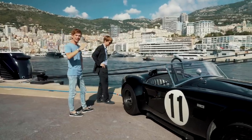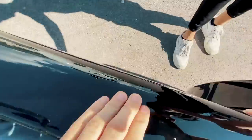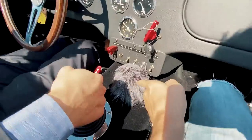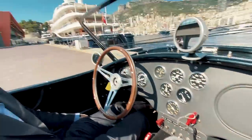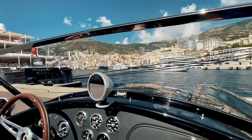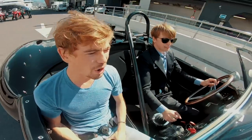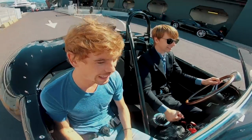This thing sounds insane. So the car's been started. You can close the door. Thank you, Erwan. It's very loud. So we've got this little hairy thing here to attempt to get sound so you guys can hear us. This is going to be quite something, driving an AC Cobra around Monaco. We've got the cameras ready. Right, let's do this. What a noise! I don't know if they're going to be able to hear us at all. I hope. But we'll give it a go.